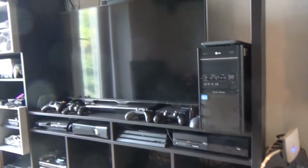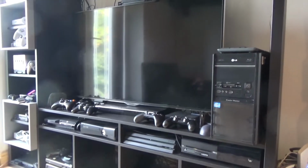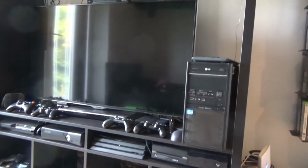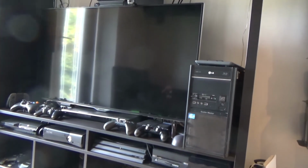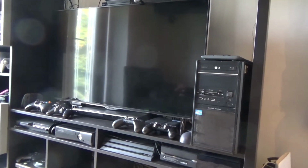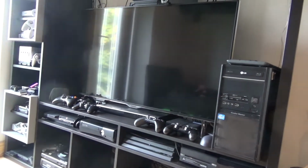There are a few games though where this setup doesn't really help, VR wise. I recently played the Paranormal Activity VR game, which is actually quite good, but that really requires you to be standing to get the best experience. Sorry about this horrible light artifact thing, lens flare, whatever you call it.